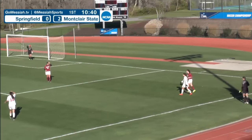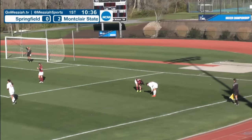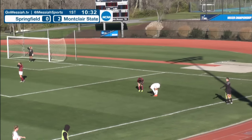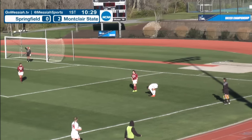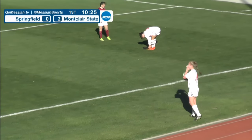Montclair earns the throw, near sideline now. 3 subs coming in for Springfield, 1 for Montclair off this throw. Into the game for the Pride, number 6, Michaela Cody, number 18, Kim Quillis, and number 23, Amanda Wright. And into the game for the Redhawks, number 20, Kendall Bernardi.